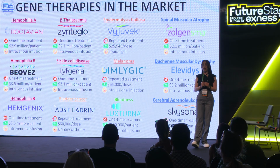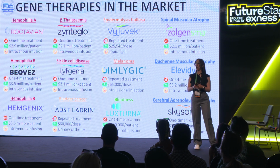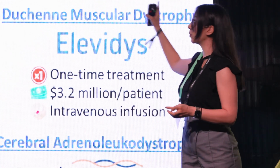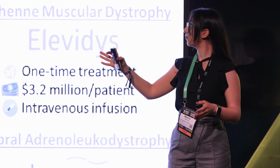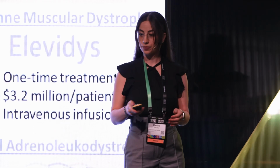Currently, there are 12 approved gene therapy treatments out in the market that treat different types of blood diseases, cancers, skin diseases, blindness, and a group of neuropathies. Here we are going to very briefly touch on gene therapies for hemophilia B, beta thalassemia, and spinal muscular atrophy.